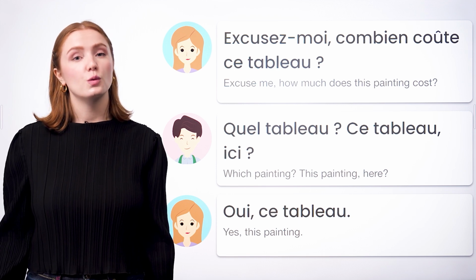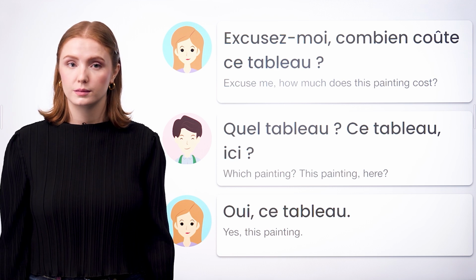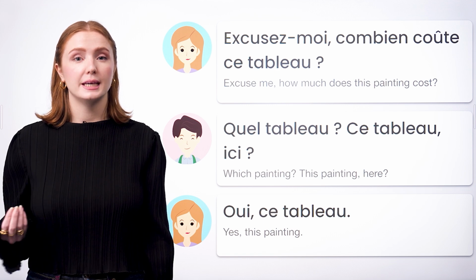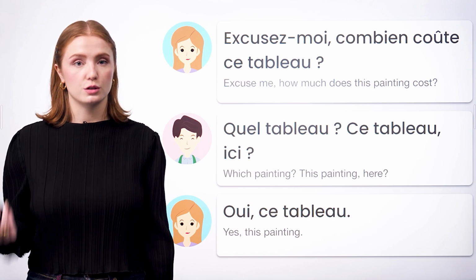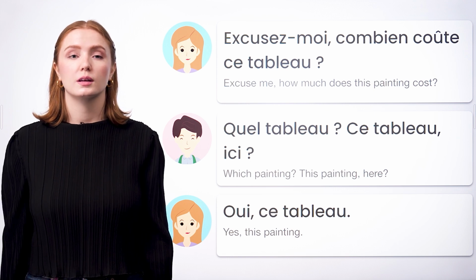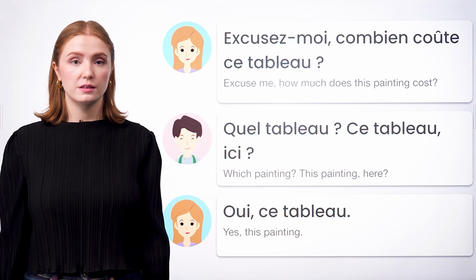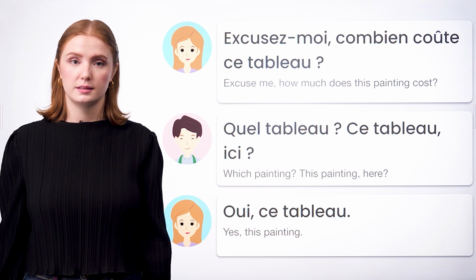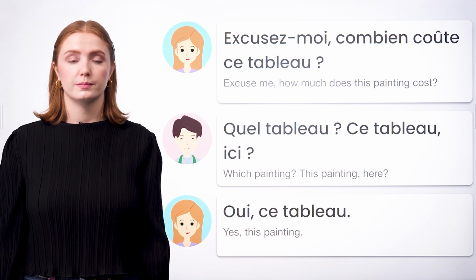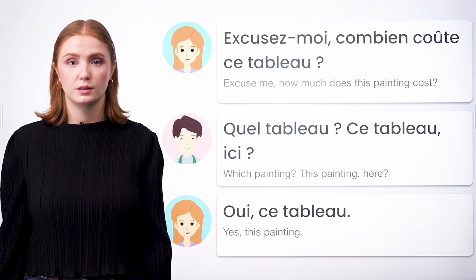Next is combien, which means how much. Then coûte, meaning cost or does cost. Next is ce, a demonstrative adjective meaning this or that. Finally, tableau, meaning painting or picture.